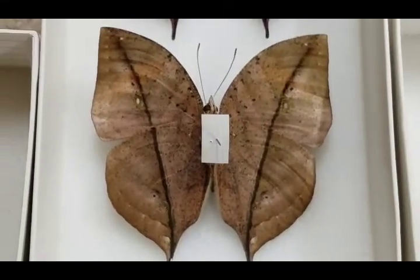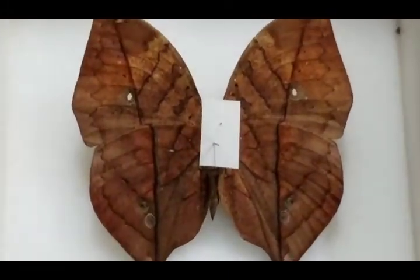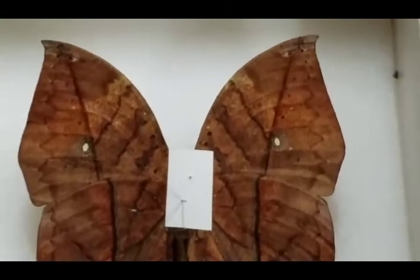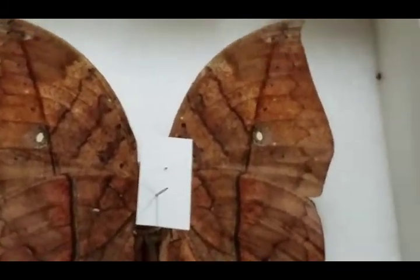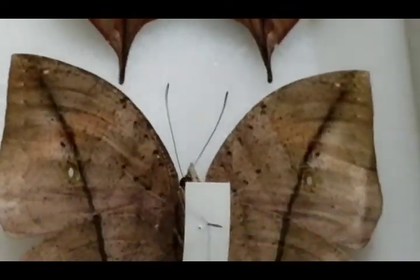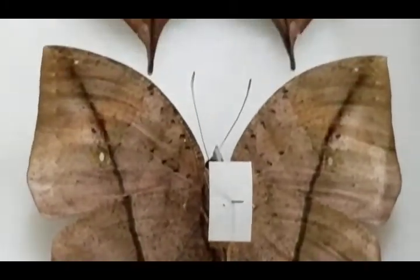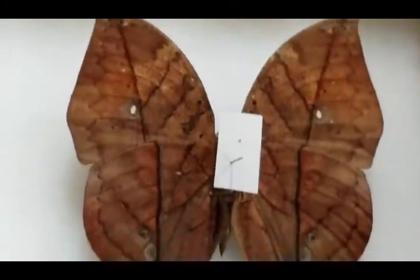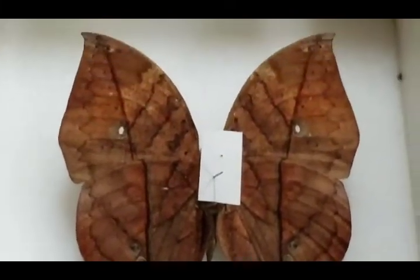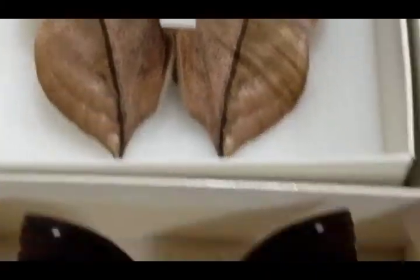How absolutely amazing are these butterflies? Just phenomenal. It's just crazy the amount of camouflage that goes into these things. Nature does such a good job of keeping insects alive. And when you close your wings and you look like a dead leaf, nobody's going to see you, and that's going to keep you alive. Dead leaf butterflies coming out of Malaysia.